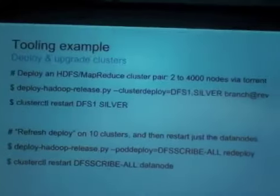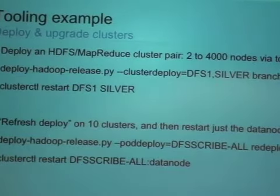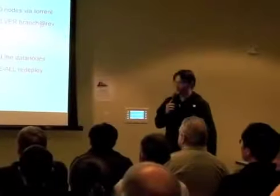So here's an example of how you use that. This is a couple thousand node cluster I want to deploy, and so this is what I say. I say deploy Hadoop release, and I say branch and rev, and it pulls it out of the correct repository, and then I run cluster CTL restart, and 4,000 nodes restart. Of course, it would be great if we didn't even have to restart. I'll get to that later, and that's part of what Arun was talking about as well. But today, that's how you do it.